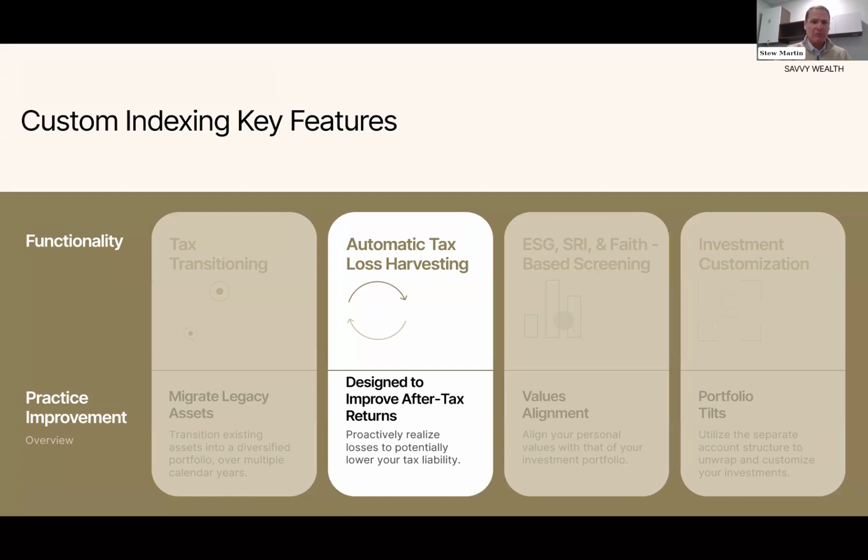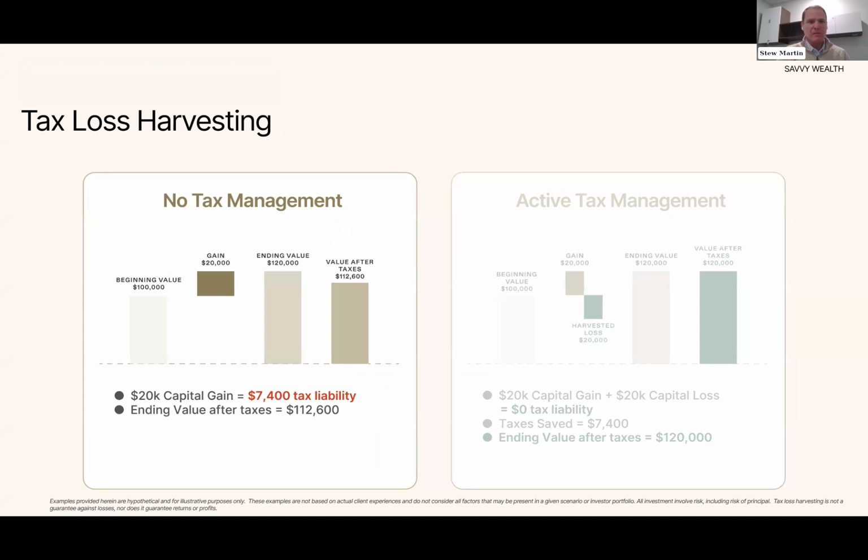We would set up the index with roughly 150 stocks, and then over the course of the portfolio's life, we would aggressively look for loss harvesting opportunities. And loss harvesting can seem a little bit counterintuitive when you're working with investments. I think when I first started studying these strategies, I was thinking, well, why would you want to identify tax losses in a portfolio? Aren't you trying to pick the winners? Those are the ones that we want to focus on, not the losers. And it's a great question. We'll talk about that here in the next few slides.